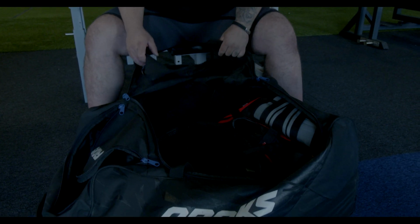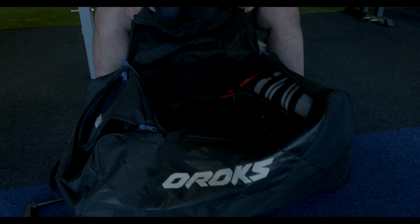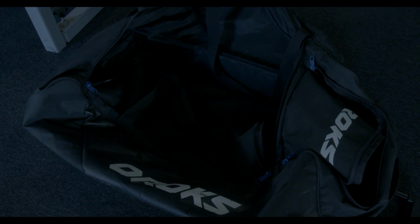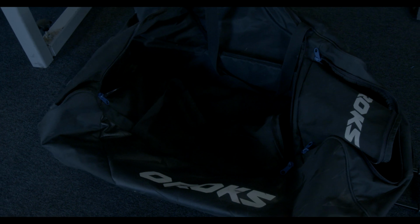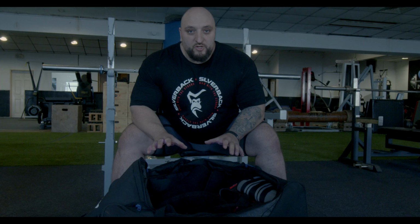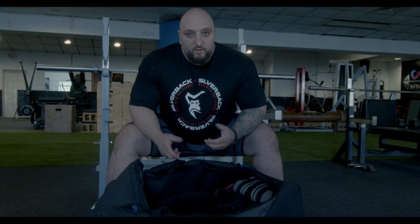Obviously my wife bought me an absolutely enormous bag. The good thing about this was I got it for when I used to travel. So she bought me this for Worlds a couple of years ago. Just put all the gym stuff in a gym bag and then I have a separate suitcase for clothes. And it worked really well.